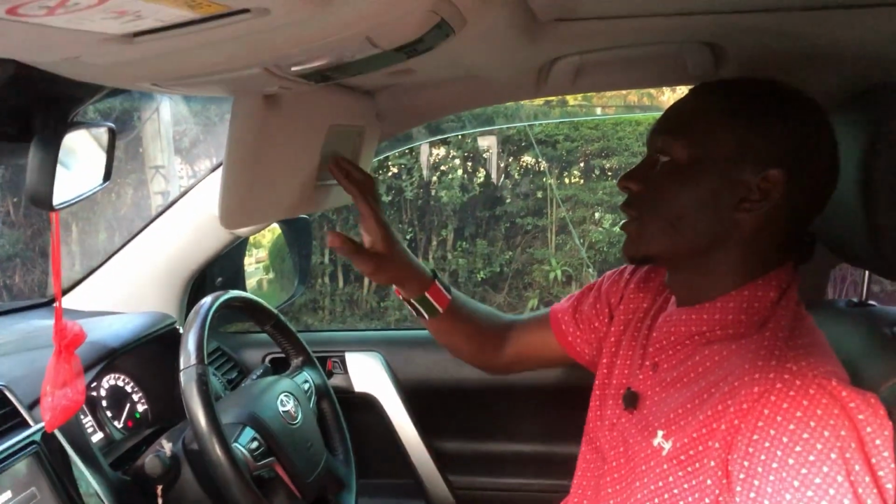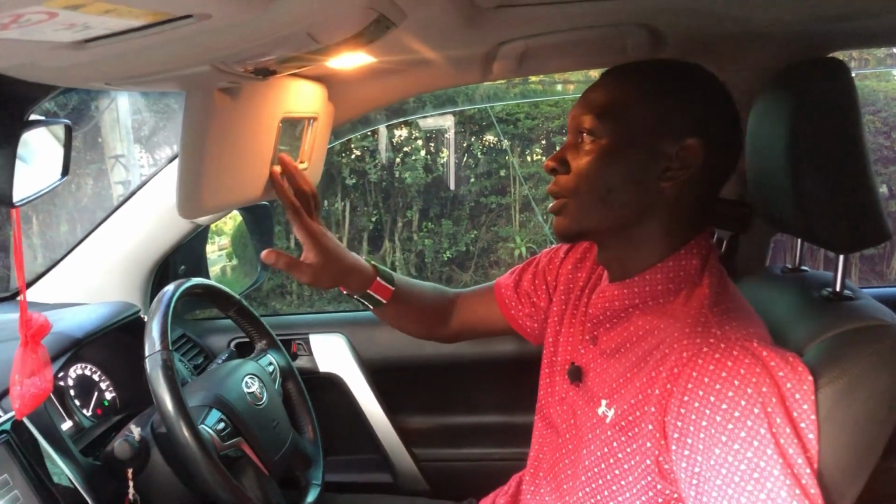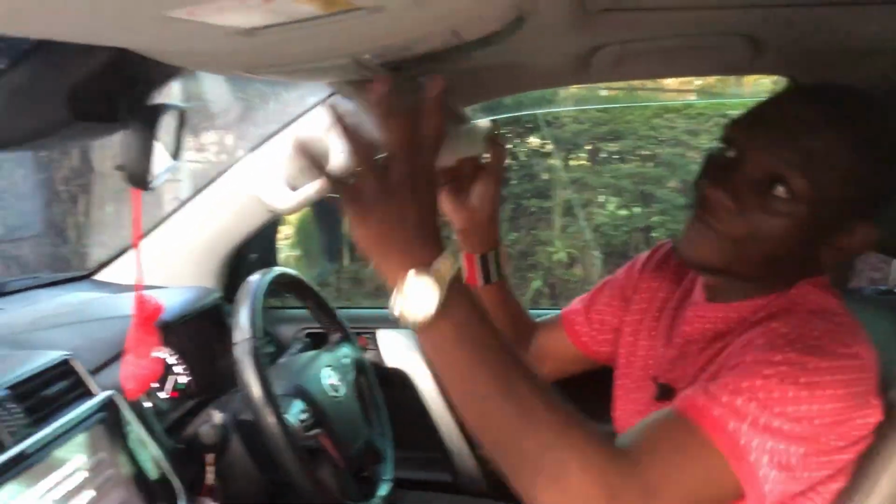You also have your sun visors here with your vanity mirror as well. You have your interior reading lights here. This specific model has a sunroof that can be electronically operated. You open it like so up to where you want, and then you can also close it electronically like that.